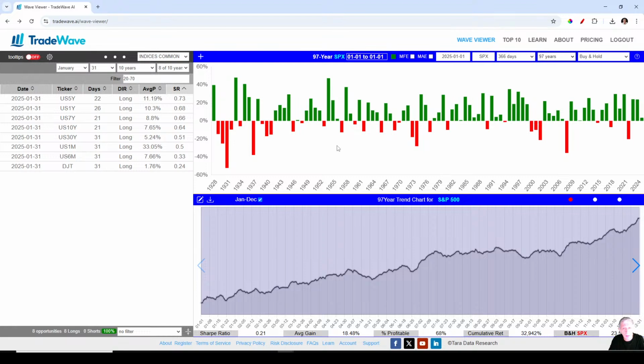So right now, you're looking at the date range of January 1st to January 1st. TradeWave defines buy and hold as January 1st to January 1st of each year. So this is the value of S&P 500 if you bought it on the first day of the year and waited until the first day of the following year. And you can see how it performed each of the years.